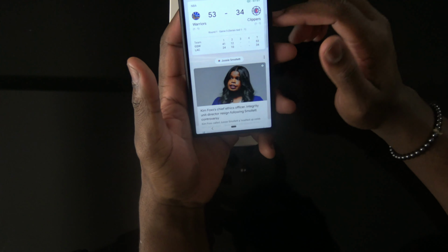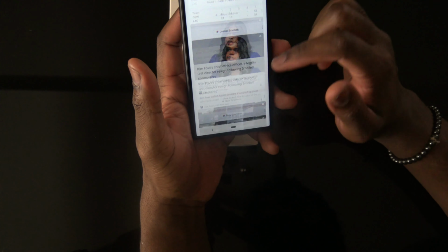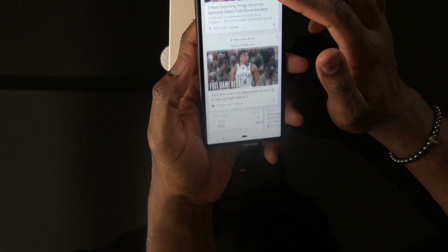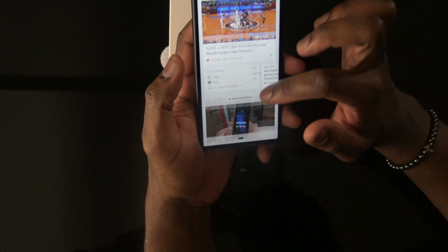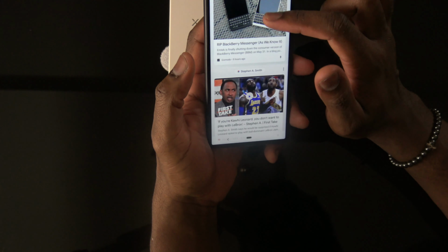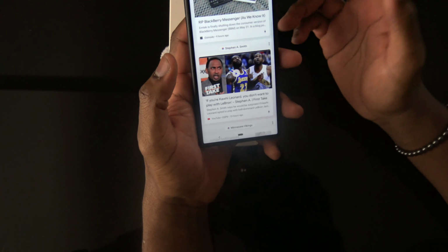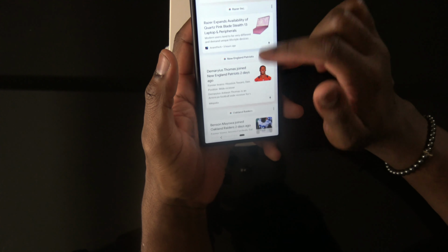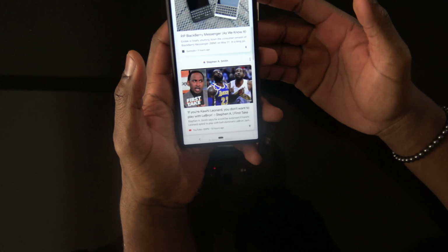So as you can see, the Warriors are stomping out the Clippers again. I don't think they're coming back from this one, but this is a really nice display. I ain't even gonna front. I like the fact that it's so long that you can see so much information here. As I'm scrolling, it's not a super smooth scroll as I keep going up and down, but that's what you get when you pay for something. It's pretty cheap. Like I said, it ain't a terrible experience or anything, but these are the differences and the things that you notice between a flagship and a mid-tier type of phone.